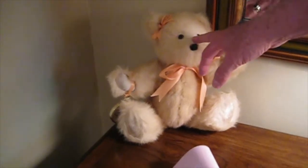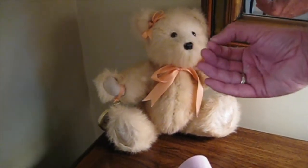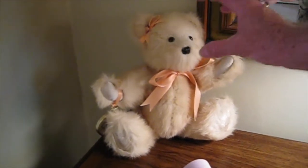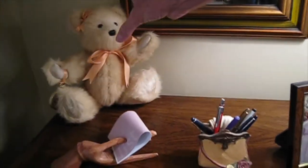Right here is a unique little trinket. This is a teddy bear that my mom had made out of a mink stole that her mother had. She took the mink stole and they made it into this neat little priceless teddy bear.